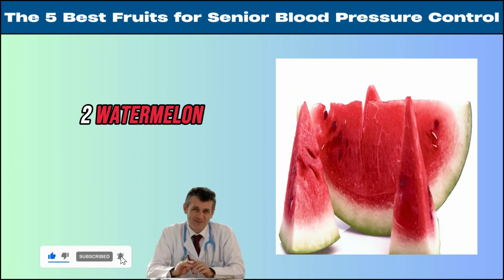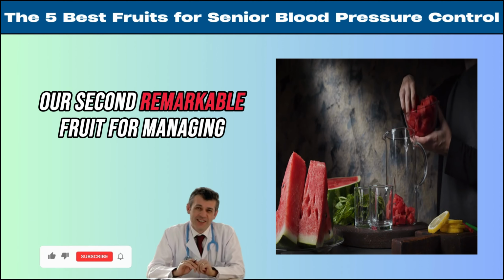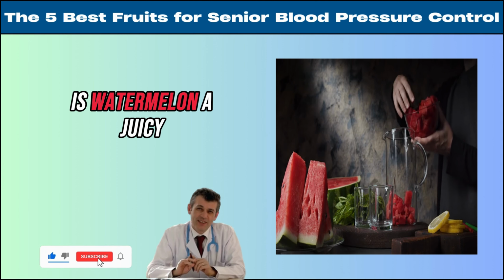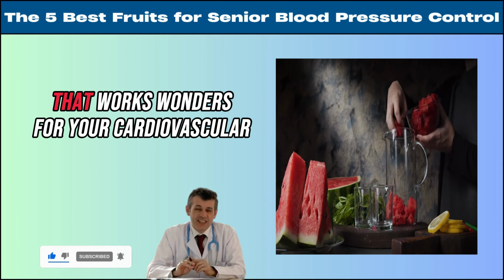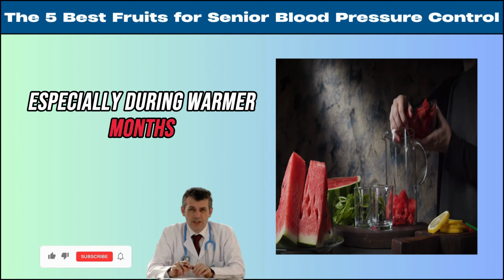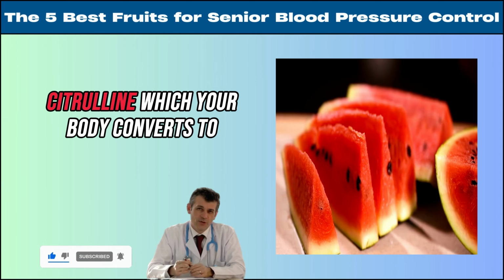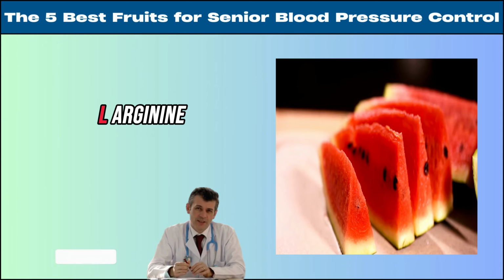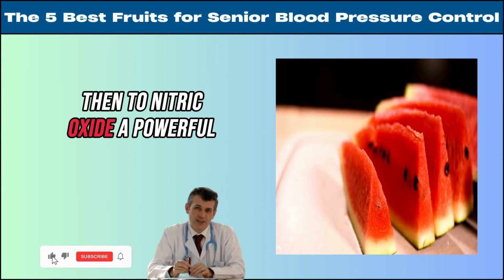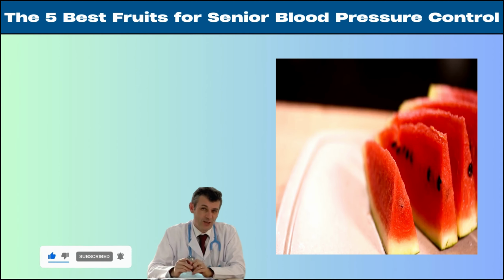2. Watermelon, the refreshing blood pressure reducer. Our second remarkable fruit for managing hypertension is watermelon, a juicy, refreshing treat that works wonders for your cardiovascular system, especially during warmer months. Watermelon contains an exceptional amino acid called L-citrulline, which your body converts to L-arginine, then to nitric oxide, a powerful vasodilator that relaxes and widens blood vessels.